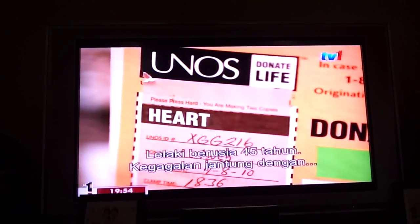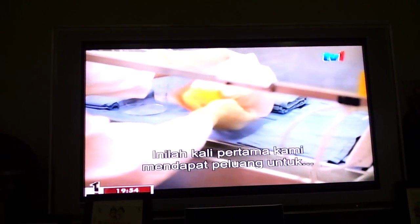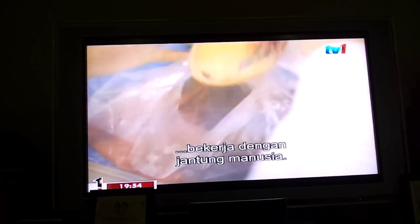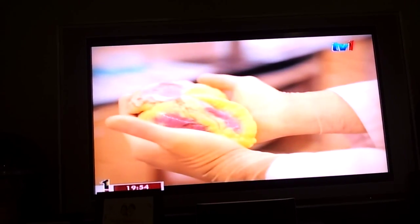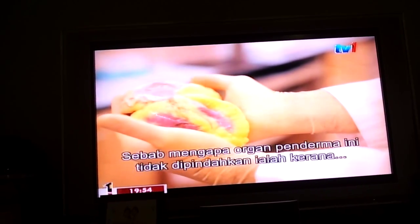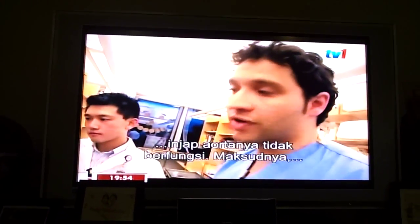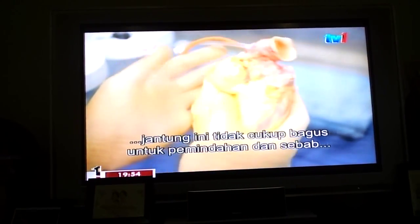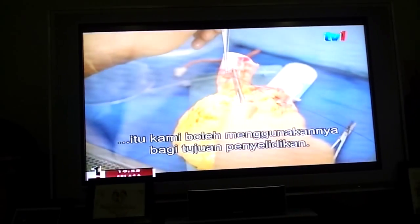45-year-old male, heart failure with aortic valve complications. For us, this is the first time that we have the chance, that we have the privilege to work with a human heart. The reason why this specific donor organ was not transplanted was because the aortic valve was non-functional. In short, this heart wasn't good enough for transplantation, which is why we were able to use it for research purposes.